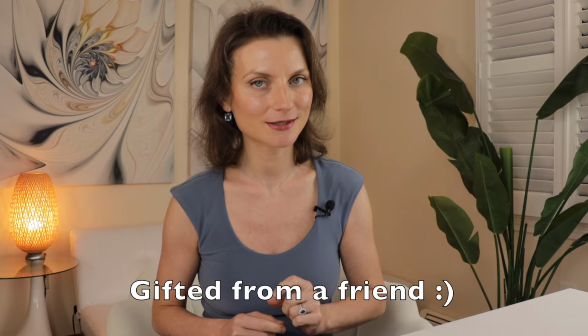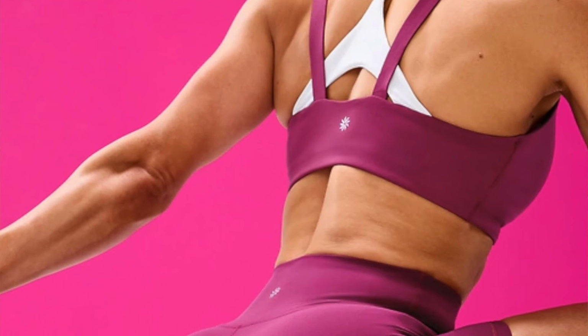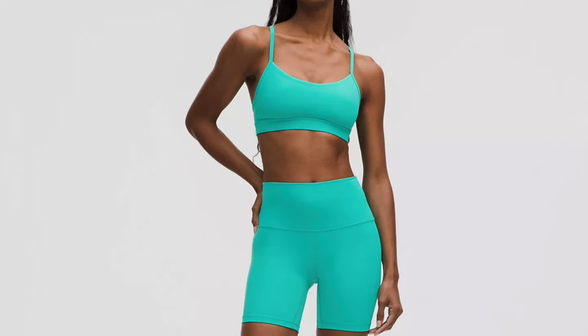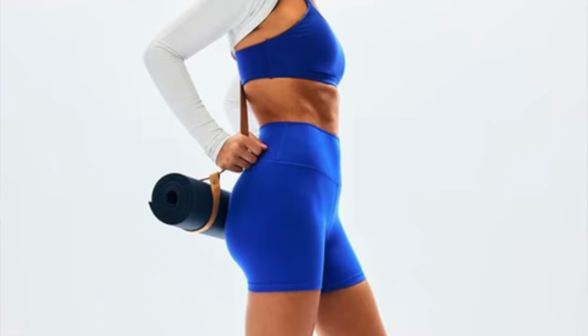However, I was gifted some Lululemon pieces, and let me tell you, that has completely changed the game for me. So I decided to go to the store and try as many pieces as possible. Then I went to Athleta and I did the same because, in case you didn't know, Athleta and Lululemon are very much comparable in price and quality across the board. So today I'm going to share my top picks between Lululemon and Athleta compared side by side.